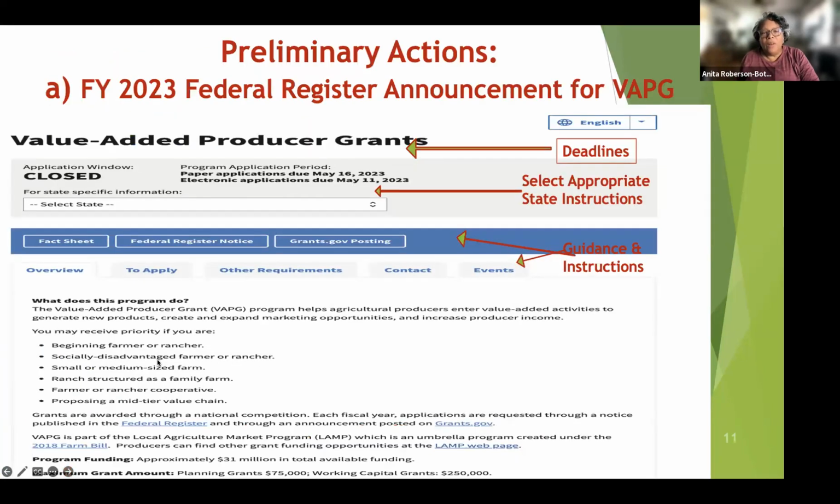Okay, let's talk about 4 things that you can do right now in order to get ahead of the program to apply for your value-added producers grant. The first thing is to look at the previous year's Federal Register announcement. As you can see, I tried to blow this up so you could see what it actually will look like.